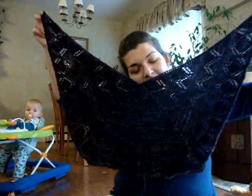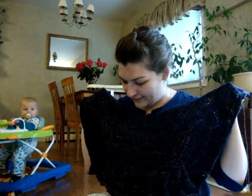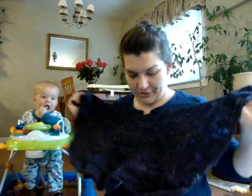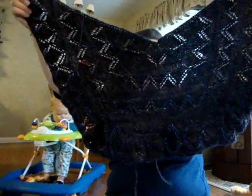So that's what it looks like. It's a sad, sad shawl at this moment. But next week when I show it to you, it'll be all blocked and you'll love it. But right now, it is finished. Yeah. Look how cool the back looks even. I kind of like that too.